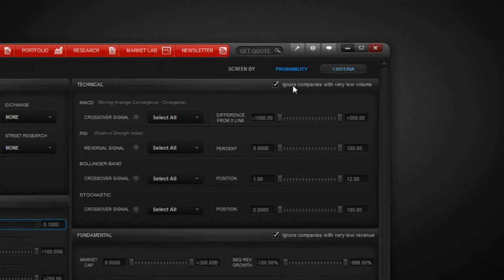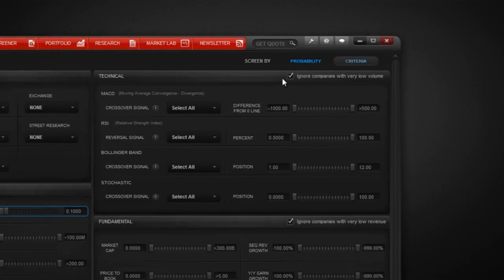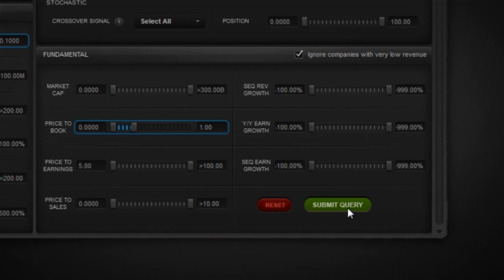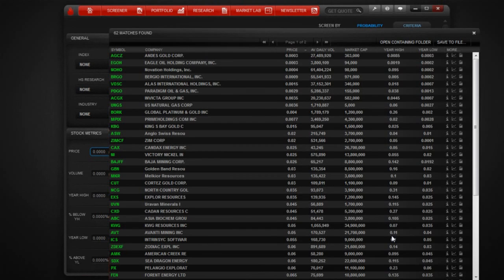This button will ignore the stocks that aren't trading at all. I recommend leaving this one checked. Then move over to this tab and set this range here from 0 to 1. Hit enter, click this green button, and this will give you a list of all the stocks below book value in the price range that you are looking at.